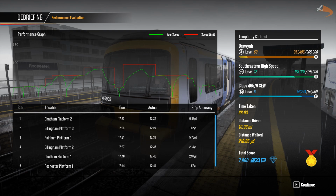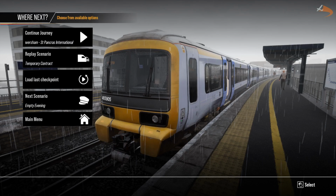Now it's level 69 on the character, nice. Level 12 on the route, level 8 on the train. Also looking to hit level 9 very shortly after that. Yeah, so that's the end of the temporary contract. That's the end of mission 3 of 4. There's one more left, Empty Evening, which, based on the name, will be an empty stock movement into the depot at Gillingham, just like last train.